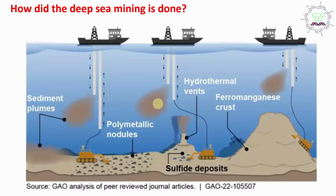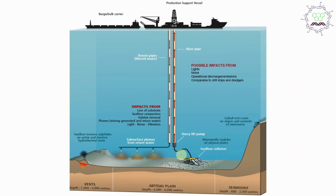Now, if you look at this diagram, you can see how the deep sea mining is done. So there is one vessel here. From this vessel, one rover is sent to the sea floor. And you can see there are these polymetallic nodules. So this rover moves on the sea floor, collects these nodules and sends them back to the main vessel, where the vessel keeps the important nodules and whatever the rest of the things, dust, etc., it again throws inside the water. Now, you can understand what could be the problem.